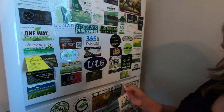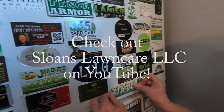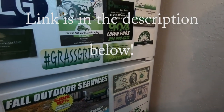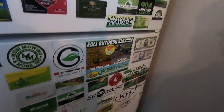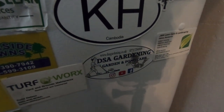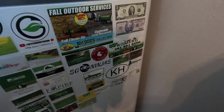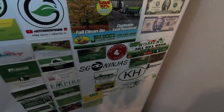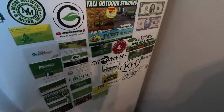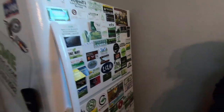You're going on our Fridge of Fame today amongst such notables as Mid-Ohio Lawn Care, LLC, the lawn care little guy, Choice Lawn Care, Cruise Lawn Care, and Landscape, and 904 Lawn Pros. And right next to our latest addition, Dandy Lawn and Maintenance. And not to be forgotten, KH is down here, and right underneath KH is DSA Gardening. DSA Gardening commented that we moved him down on the Fridge of Fame. I thought that we put everybody back where they belong. I thought so too. But I think he's right. I think he was above you. We must have put your sticker on and then put his on afterwards. So we're sorry about that, DSA, but we will be mentioning you, DSA Gardening, our friend in the UK. Anyway, welcome to our Fridge of Fame.